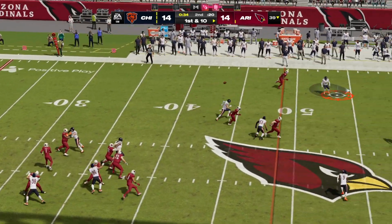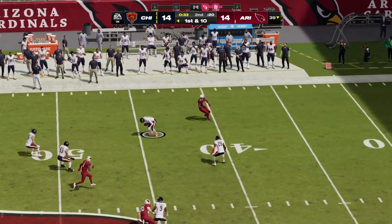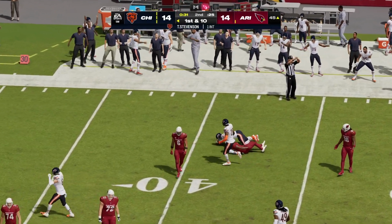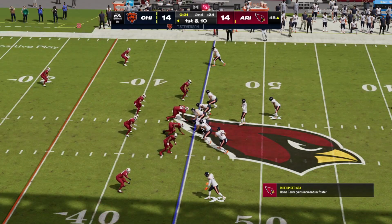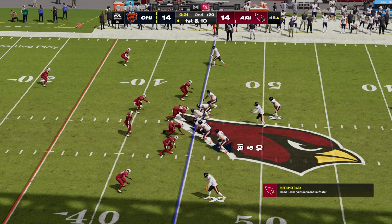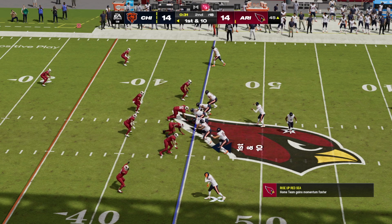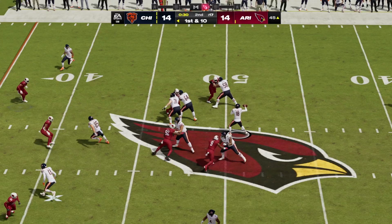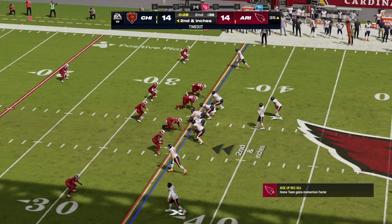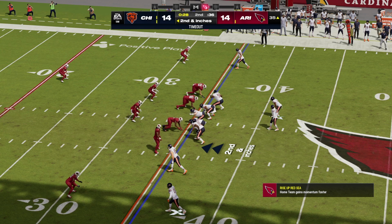To throw is Murray. Oh, he tries to force it in, and it's intercepted. Tyreek Stevenson picks it off. And he returns it into enemy territory, down to the 45-yard line. Williams now throwing on first down. And they're going to get this down near the 35-yard line.